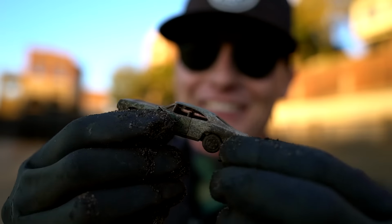This is a pretty weird find. My first thought was, why would you bring nail clippers to the river? But the more I thought about it, they probably just use these to cut your fishing line. Just found a pair of nail clippers out here. I found this little toy car out there.